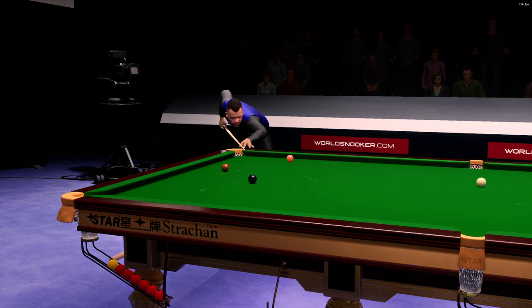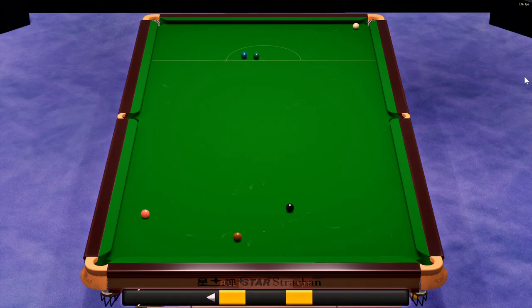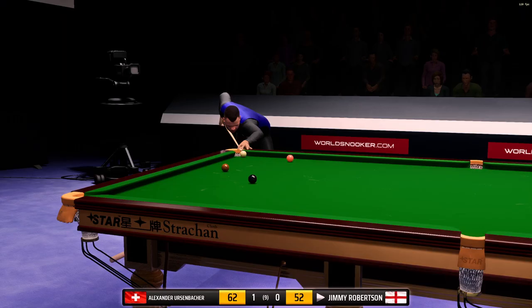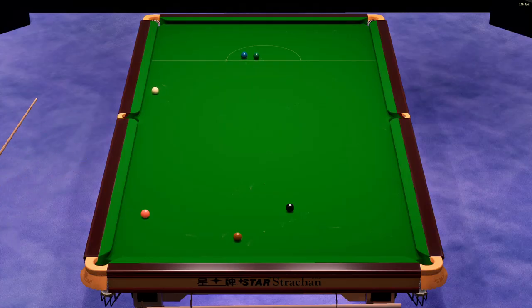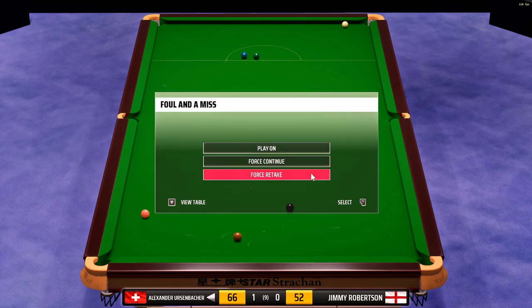He doesn't want to play this with too much pace, or he could leave his opponent on. Not really the result he was after. Foul and a miss. Alexander Ursenbacher, four. Well, he's asked for the retake. He doesn't want to play this with too much pace. Not what he intended, and to be honest, I'm not sure what his intention was. Foul and a miss. Alexander Ursenbacher, four.